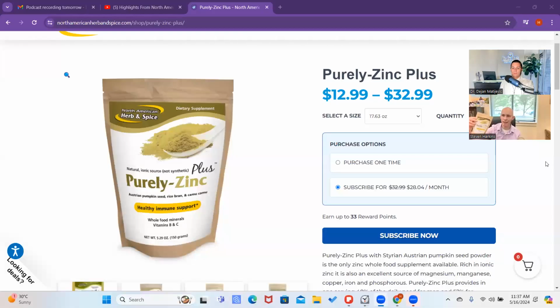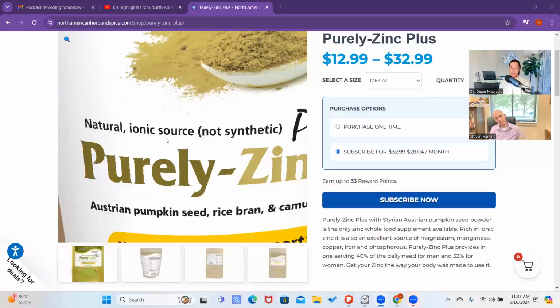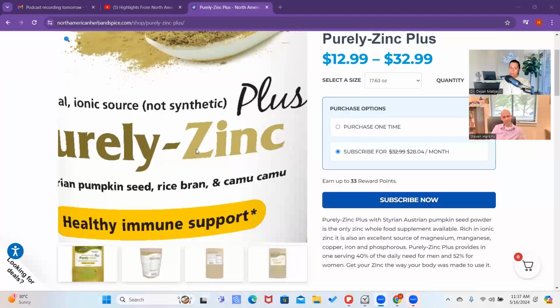And vitamin C, we added the camu berry as well. Just makes sense. Put it with the zinc, get the immune effect. So yeah, you've got 300% of your vitamin C in here. And the best part, of course, it's all food and nothing synthetic. Absolutely. And it says it right on the label there. Natural, ionic source, not synthetic. The Purely-Zinc Plus coming straight from Austrian pumpkin seed, rice bran, and camu.